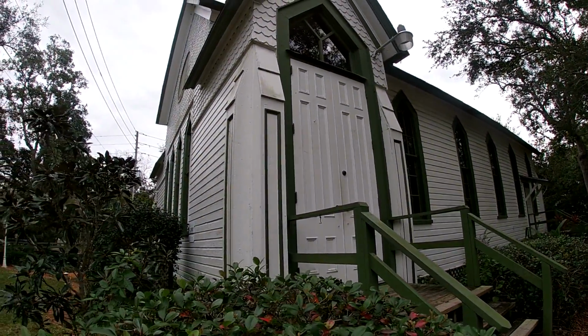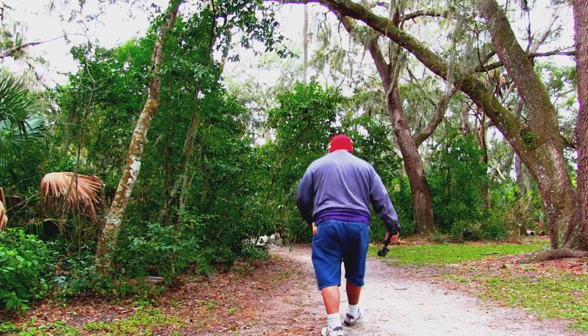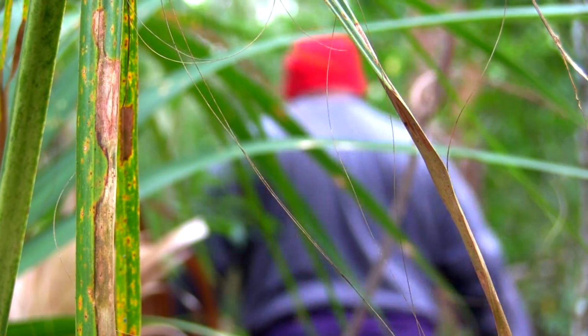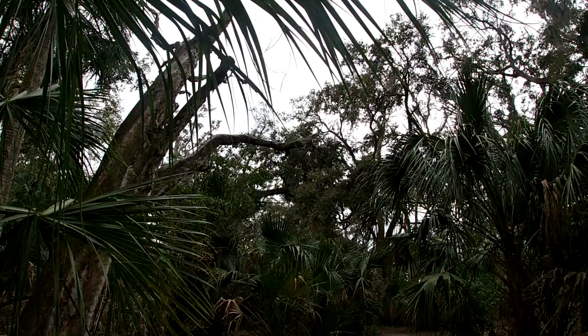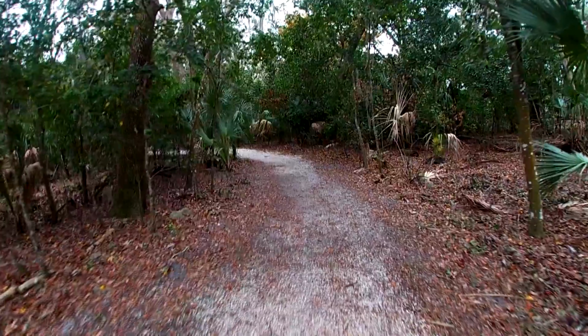As I left the wedding chapel, I was off on the Sugartree Trail. It took me about a quarter of a mile to get into a thick jungle-type area that was reminiscent of areas of the green swamp that I'd been in. I stood in amazement at the canopy up above. It truly reminded me of some deeper areas. I could not believe I was in the middle of a city.